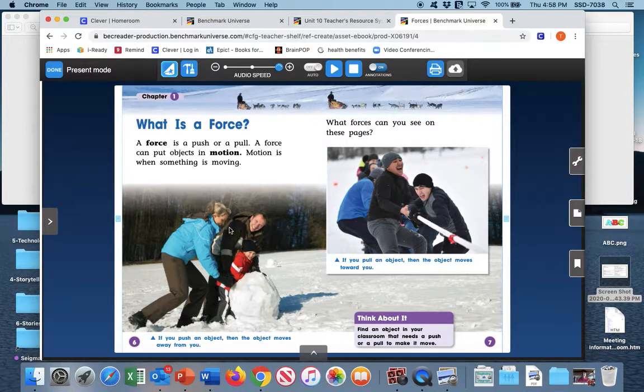So we see here again on pages 6 and 7 are more examples of the motion and force of push and pull. On this page, it says if you push an object, then the object moves away from you. So this family is pushing the snowball away from them. On this page, we see another example of pulling. If you pull an object, then the object is being pulled towards you. So this group of people looks like they're doing that game tug of war that we read last week in our decodable book. They are pulling the pole and they're pulling it towards themselves.